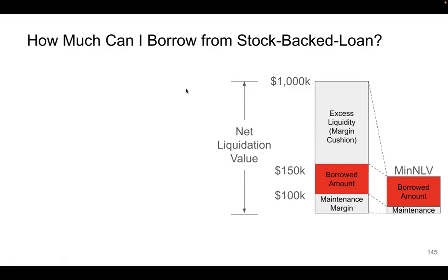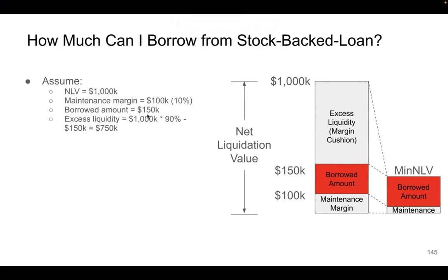Okay, so still using this example, let's calculate how much you can borrow from the stock-backed loan. So let's assume you have $1 million and it's in the Nasdaq 100. The maintenance margin is 100K or 10%. Assume we borrow 15% of the original value, which is 150K. So now look at the picture on the right. You have excess liquidity, which is 90% of the $1 million account minus the amount you have just borrowed. So because your excess liquidity is bigger than zero, you're safe. This is also often called the margin cushion.